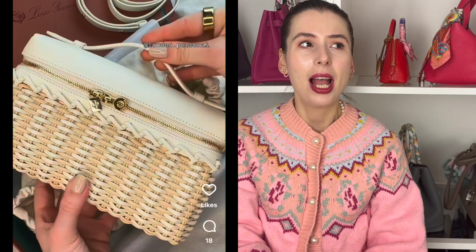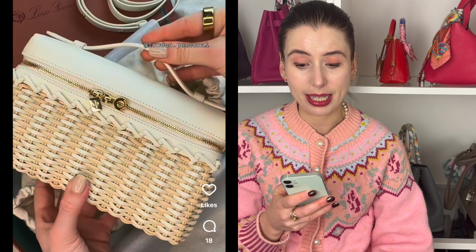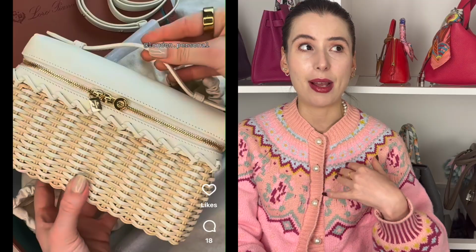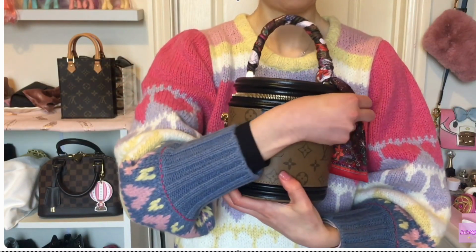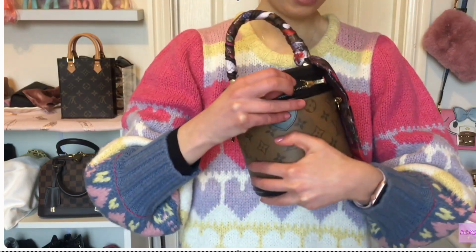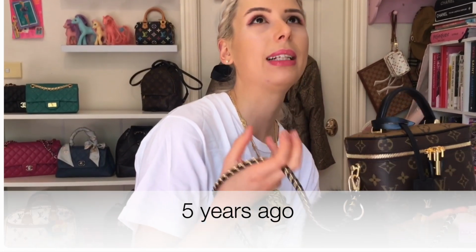This particular slimline toiletry silhouette, I'm not going to say it's the most practical, so people definitely aren't buying it for practicality. I've had the Louis Vuitton Cannes bag in the past, and that was a nightmare to open and close. I've also had the Louis Vuitton Toiletry Vanity PM, and I was obsessed with that bag when it first came out. I remember seeing it on the runway, and I kept going to Louis Vuitton to ask when it was getting released, and finally I got my hands on it, but it was so annoying to open and close because of the soft structure.